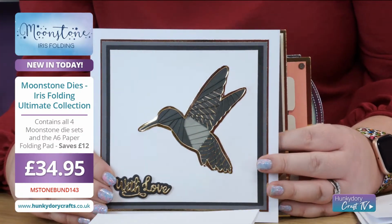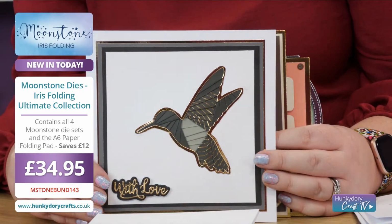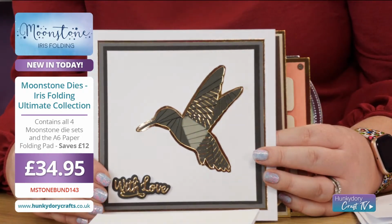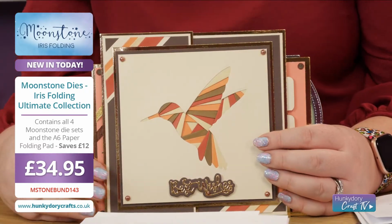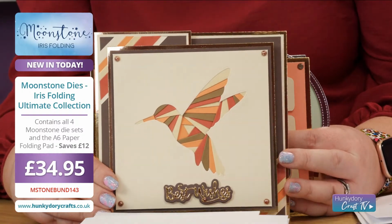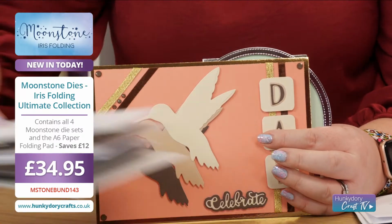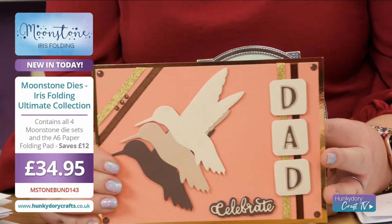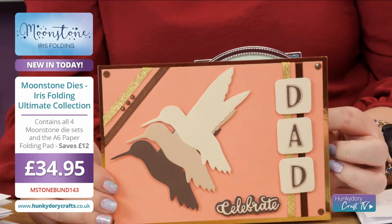It's just wonderful. I like this one as well with the mirror on the inside edge of that aperture. That looks rather special, doesn't it? Really highlights that hummingbird there. It's beautiful. I like that one. It's a good mix of colours, isn't it? Yeah. It's gorgeous. I'll just move these out of the way. Oh, I like that as well, using it completely different. Not using it as iris folding at all.